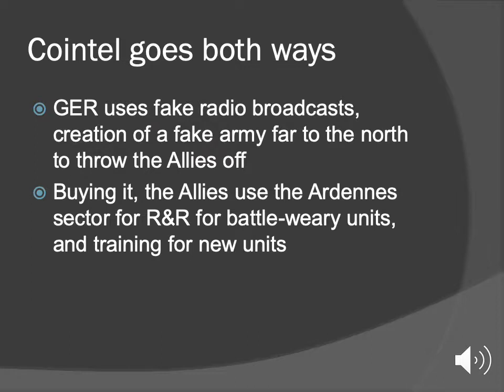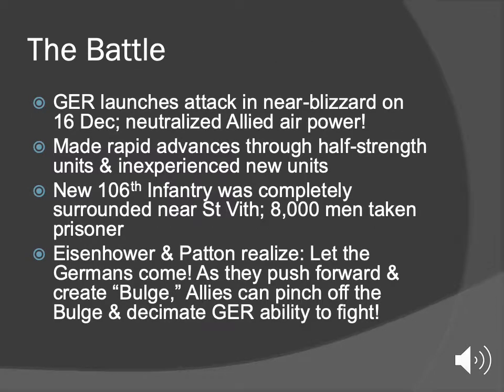Another thing we do is bring our newest units there. And by bringing these new infantry divisions over, the idea was, well, we'll get them in country. They'll get used to camping out. We'll get them acclimated before they get thrown into battle. And this is exactly what the Germans wanted. You have our most tired and our most inexperienced soldiers all in exactly the place where the Germans are going to launch their attack. And this goes about how you think it's going to go.